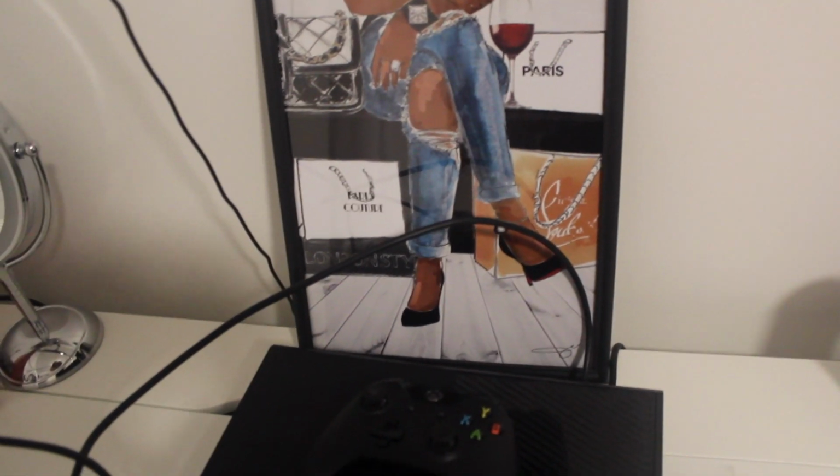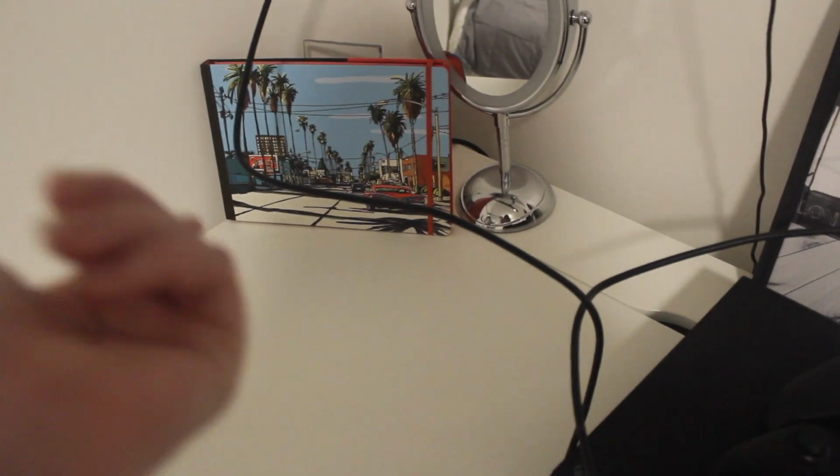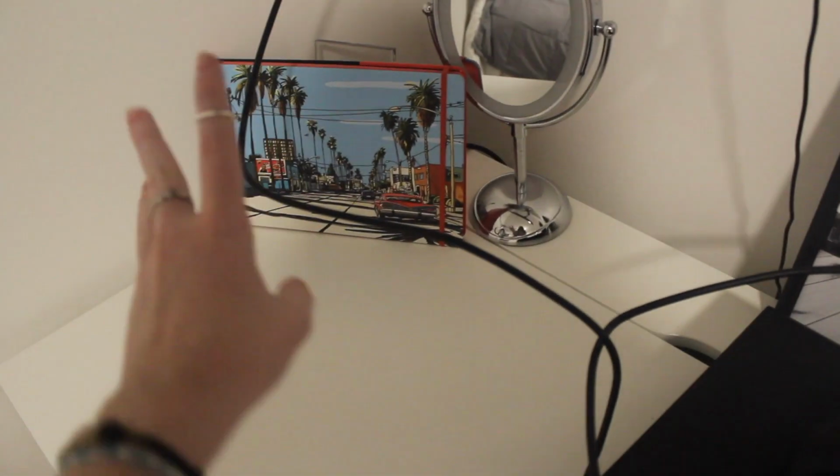I didn't know where to hang it, so I just put it there. It's not really doing anything. I have my Xbox right here, and then I have this thing. The cords really bother me, but I don't know what to do with them. I have this book that I also bought from France, and then I just have a mirror.